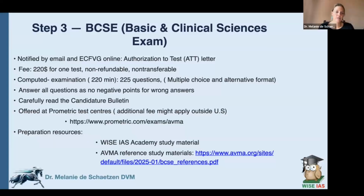I would advise you to carefully read the candidate bulletin, as there's more information in there. In order to prepare yourself for this basic and clinical science exam, I would advise you to refer either to Wise-Vet Academy, which has made some study material for this test, or to the AVMA reference study materials, where there's a list of books that can be necessary to prepare for your exam.